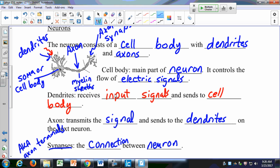All right, so at the beginning, you receive a signal from a previous neuron on the dendrites. They pass that signal on to the cell body. The cell body says, should I pass the signal on or not? And if it does, it sends it down through the axon. Along here, the myelin sheaths protect that electrical signal from being degraded. And then it comes down to the axon terminals or the synapses. And at this point, it passes it on to the next neuron. And it goes on and on over, gosh, millions or even billions of neurons in your body.